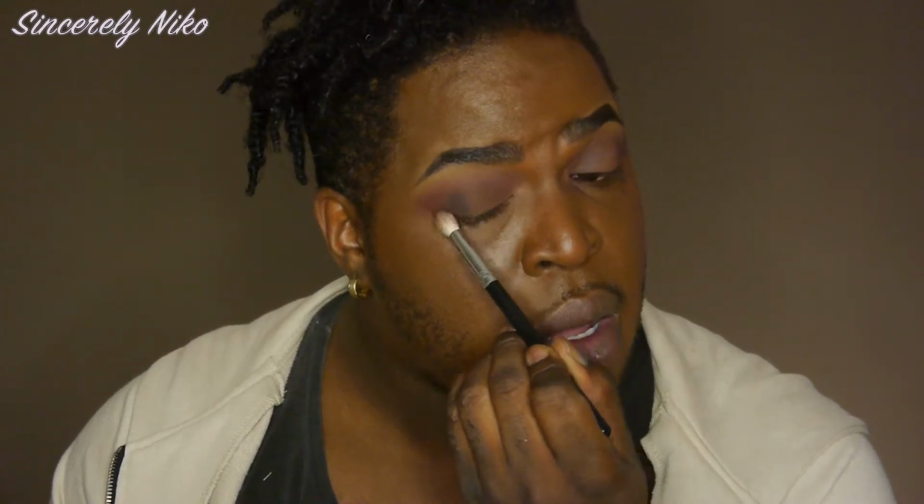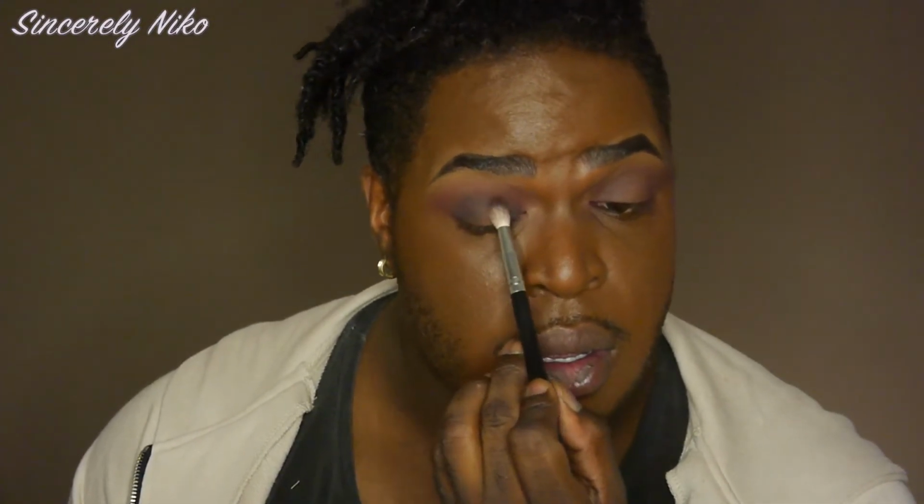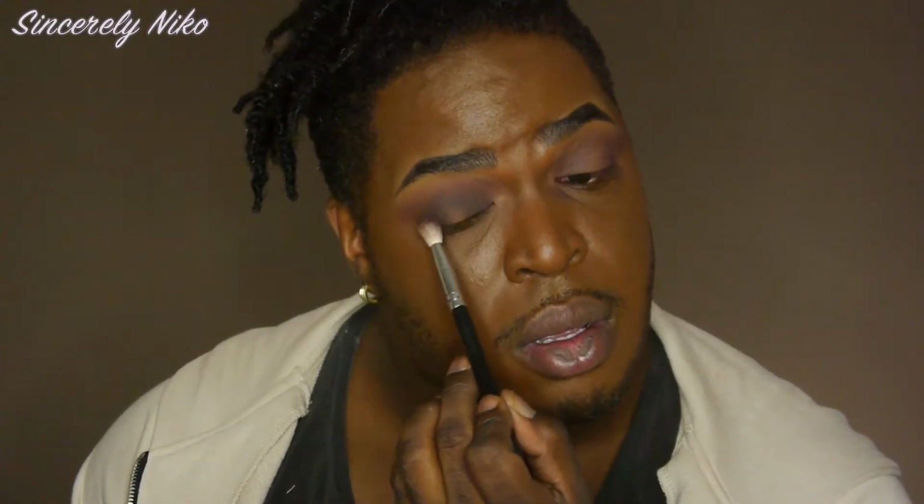Going into Roxy from the ABH palette. Remember, don't pick up too much because this is pigmented. And I'm going to go in these same spots on my eye. You guys can already see this barely shows up, but Roxy is over here playing with the girls. Alright, so this is a first pass of both of them.